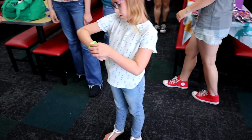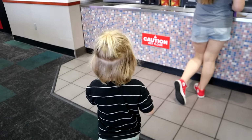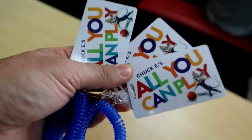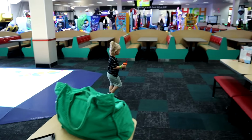So we're getting our trampoline bracelets now. Are you excited to check that out? Yeah. It's gonna be so fun. Jagger's coming over to the drink bar. All right, Gwen, you wanna help him pick a drink? So I got our all you can play passes. The girls already have theirs. I'm gonna get Jagger and we're gonna go play with Gemma and check out some games.